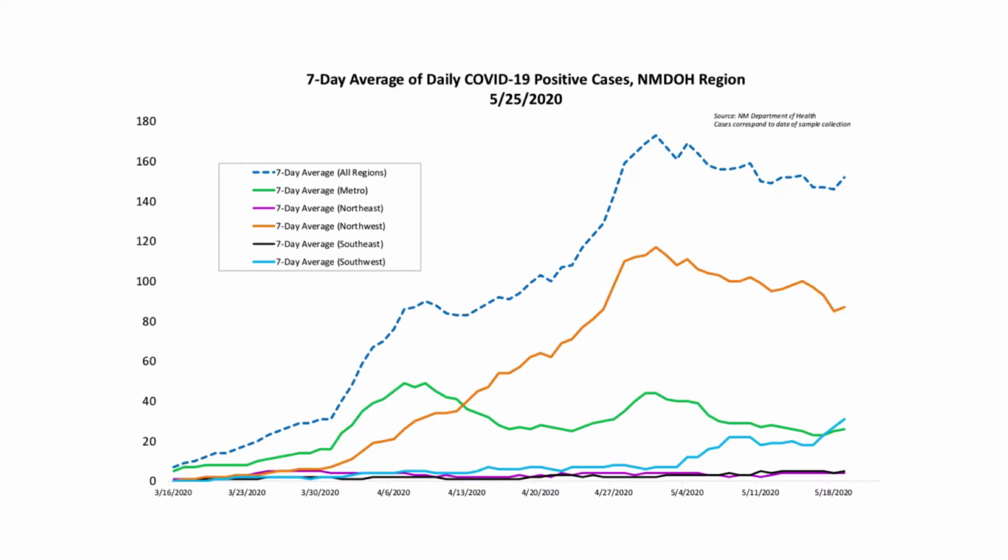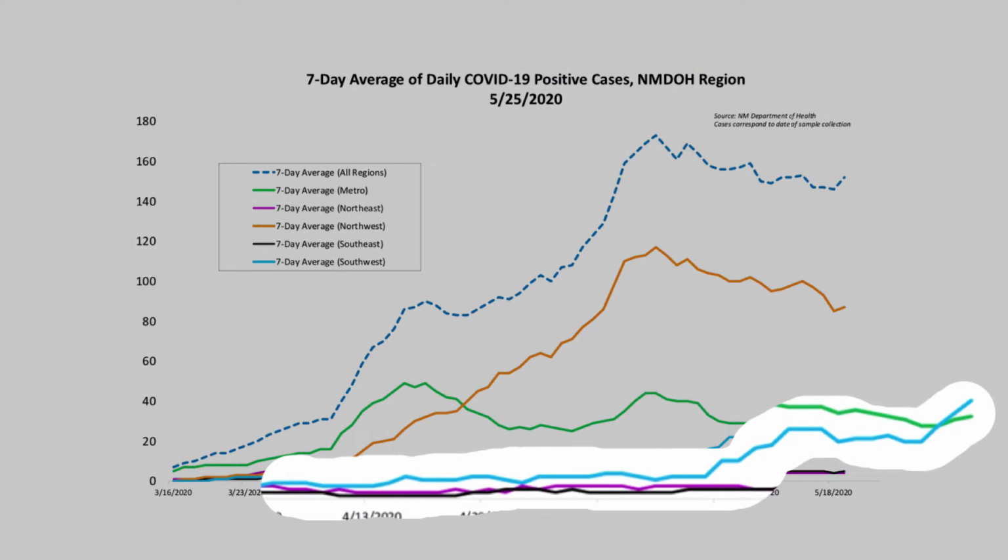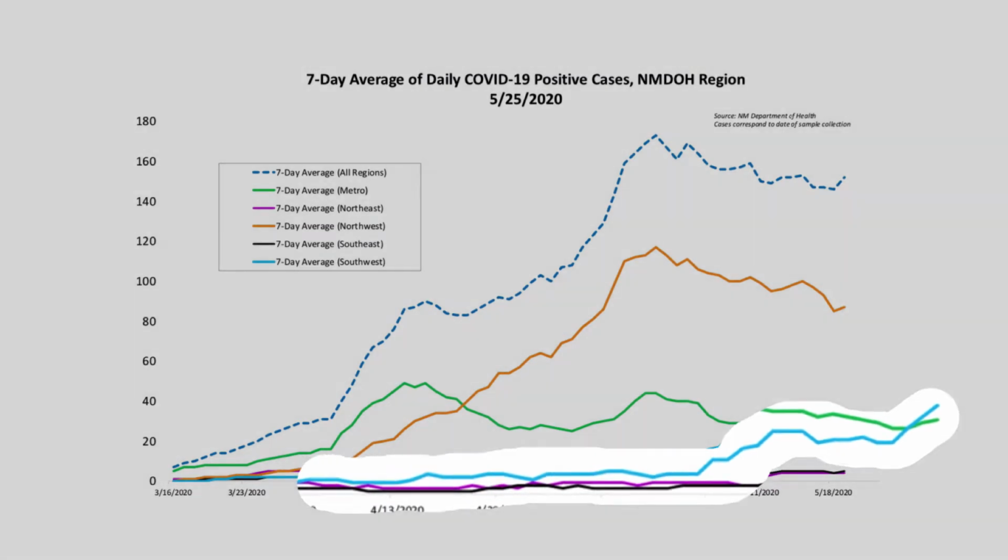The total number of cases per day varies by region. The dotted line shows New Mexico overall, pretty much what I've just been showing you. But as you can see by the colored lines, the big bump that occurred is mostly due to the Northwest, and the metro area has waxed and waned. The Northeast area has stayed pretty constant. The concern right now is the Southwest area, which appears to be taking a little bit of a rise.